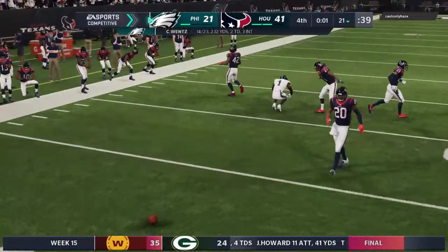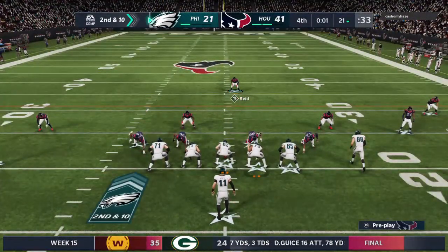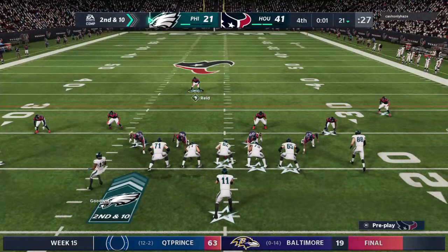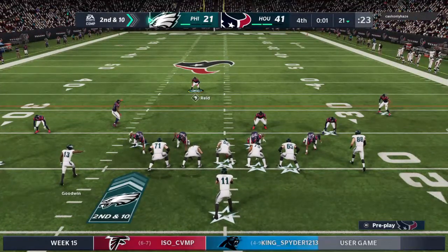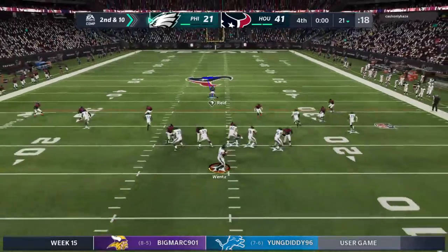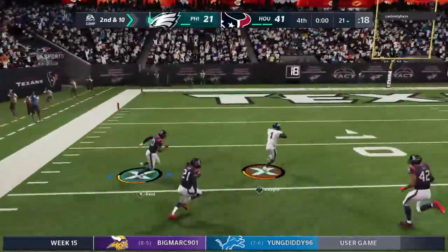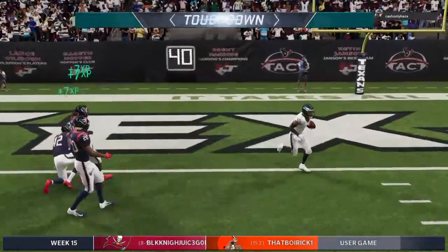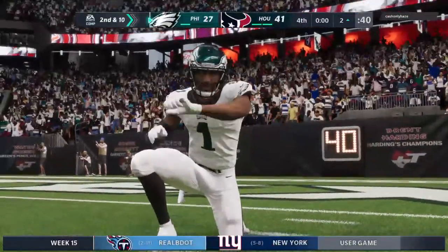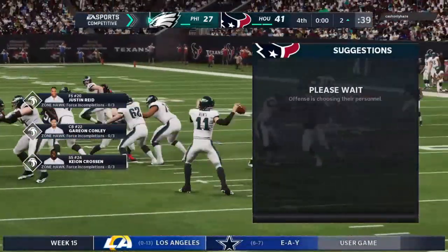Throwing to start the drive, but that one incomplete. Jalen Reagor was the intended receiver, but it'll be second down. Bradley Roby on the coverage defensively. One final try now for Wentz. Looking for Reagor again. This time he's got him. And he's free going down the left side. It's a foot race. And a little bit of a consolation prize there. He's into the end zone. Won't win him the game, but they do get the score with all zeros showing. But some fantasy players are really happy with that score.